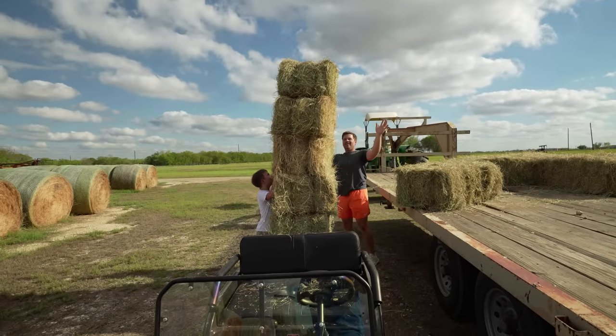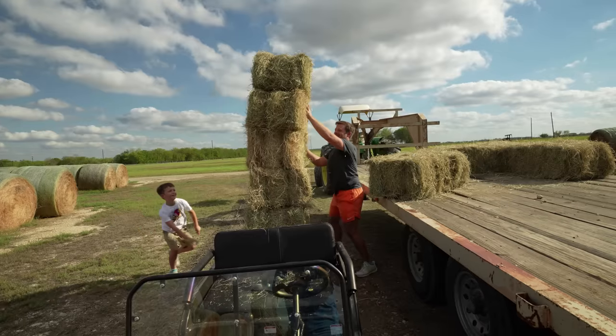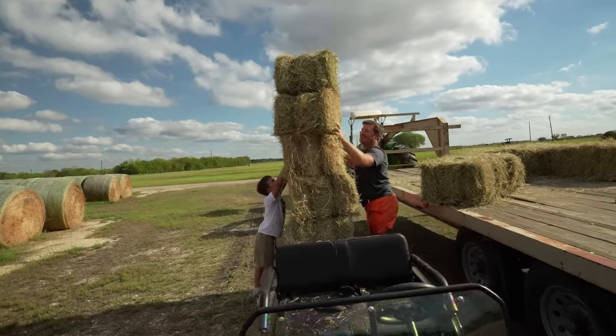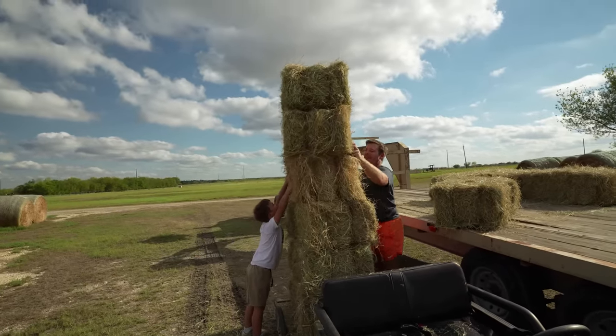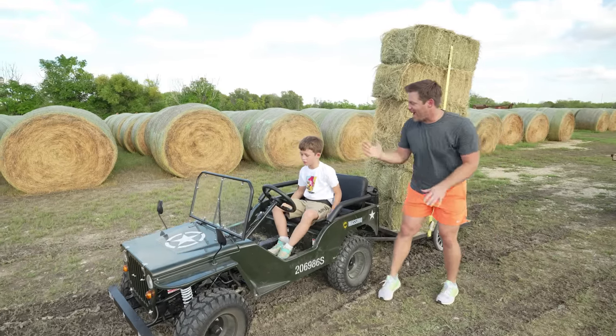You got it? Uh-oh. I like it. Oh, no. We got to reorganize it, Hudson. It keeps wanting to fall. Should we strap it down? All right, Hudson, we got it strapped down.